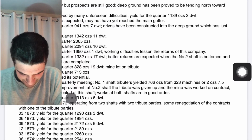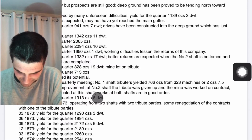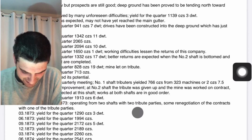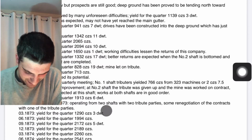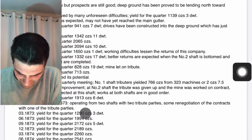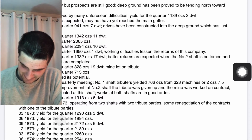And as you see, they just keep going. An improvement at number 2 shaft. The tribute was given up and the mine was worked on contract. A second boiler was erected at this shaft. Works at both shafts are in good order. Then we got another good 3 months of just over 1,900 ounces. And so you know what I mean when we go back to here.